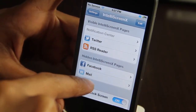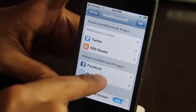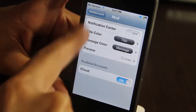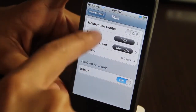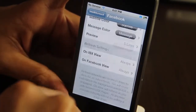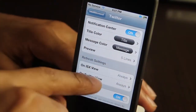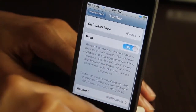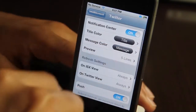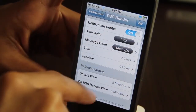Now, if you go into the settings for IntelliScreenX, you'll notice a bevy of different settings. You have all these different pages. You can have Facebook page, you can have mail page. I have those disabled for right now. As you can see, you can hide those. But your mail, you can have specific enabled accounts that you want. Facebook, the same thing. You can have your account authorized for Facebook. And then you see here Twitter. Of course, that uses the integrated Twitter in iOS 5. There's my account. I didn't have to put that in.